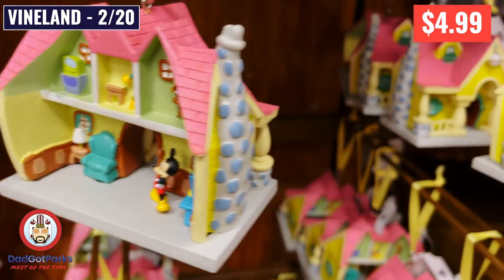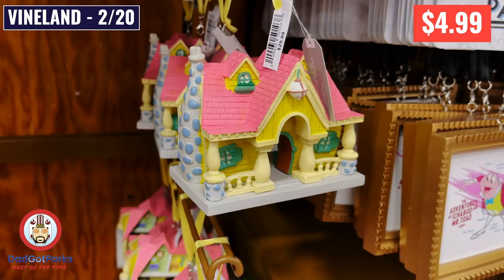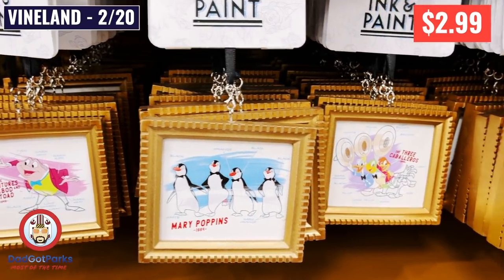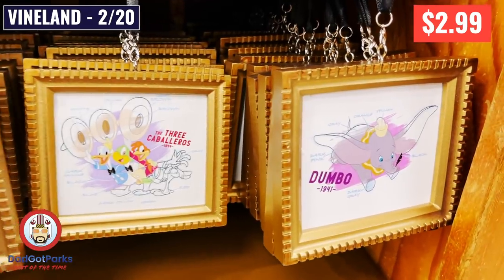This is a previous What Did Dad Buy item. It's Mickey Mouse's Toontown House, and it's awesome. I love it. They had more of the ink and paint frame ornaments, and one that I haven't really seen around a lot. Dumbo! I think my favorite's still the Three Caballeros, though.